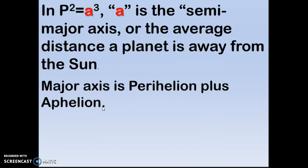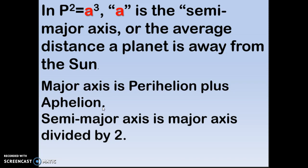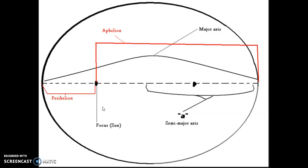The major axis is basically the perihelion plus the aphelion. So how do we figure out the semi-major axis? We add the two together and divide by 2 and get your average, right? Semi-major axis is the major axis, perihelion plus aphelion, divided by 2. And there we have it again.